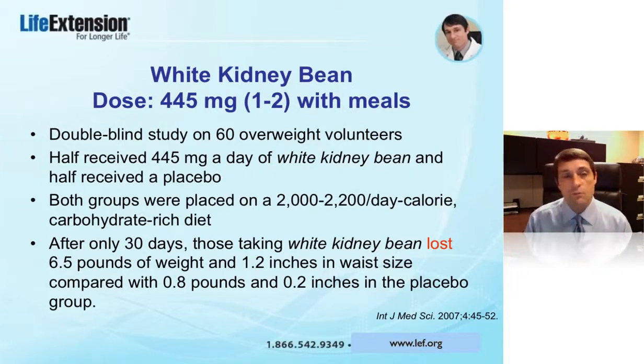For instance, this was a double-blind study on 60 overweight volunteers. Half of them received the white kidney bean, the other half received placebo, a sugar pill. Both groups, and this is important, both groups were placed on the same diet. And the group that was placed on the white kidney bean, after only 30 days, lost 6.5 pounds and 1.2 inches in their waist. The placebo group basically didn't lose anything. White kidney bean, slowing down how much sugar goes from your gut into your blood. Because remember, the sugar-fat connection.